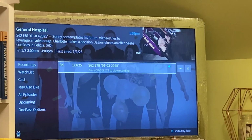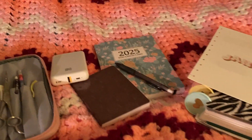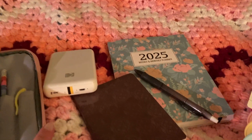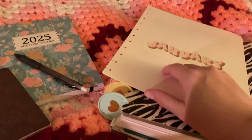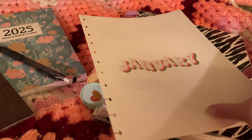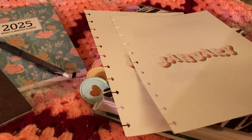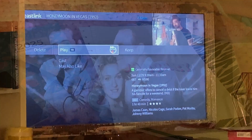But then later, I'm upstairs getting ready to watch General Hospital. If I don't watch it during the day, I'll just watch it before bed. So I put that on, and then I was getting all of my journal things sorted and organized. Like I print my own inserts for my planner. So I had printed some things earlier in the day or maybe the day before.